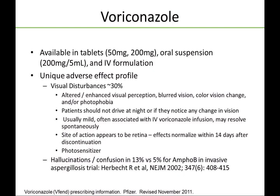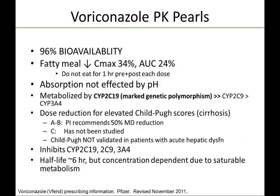The voriconazole is also a photosensitizer, so patients have to be warned to cover up, use good quality sunscreen if they're going to be on this drug for some time. Voriconazole has excellent bioavailability as opposed to posaconazole's saturable absorption. It actually shouldn't be taken with food, so you should wait an hour before or after food. Its absorption is not affected by pH, but it has a more complicated metabolic path, right? It's metabolized by 2C19 predominantly, to a lesser extent 2C9 and 3A4.